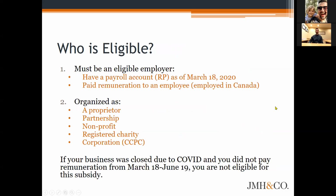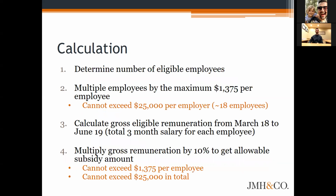Who is eligible for this benefit? You have to be an employer in Canada. You have to have a payroll account, obviously, and you have to have paid an individual for wages. You could be organized as a proprietor, a partnership, not-for-profit, charity, or a corporation, CCPC, fancy way of saying a small business. It's important to note that if your business was closed due to COVID and you didn't pay any remuneration, during this period of March 18th to June 19th, you're not eligible for the subsidy because you didn't meet any criteria.